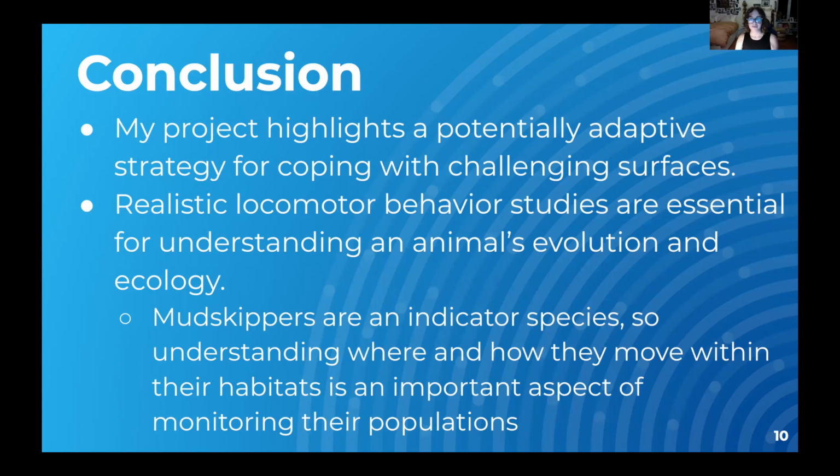Studying locomotor behavior and biomechanics under conditions encountered in the wild is essential for improving our understanding of an animal's evolution and technology. An important application of this research is that a deeper knowledge of their locomotor behavior and habitat could help researchers determine and anticipate whether environmental changes caused by natural phenomena result in effects such as population decline or even extinction.